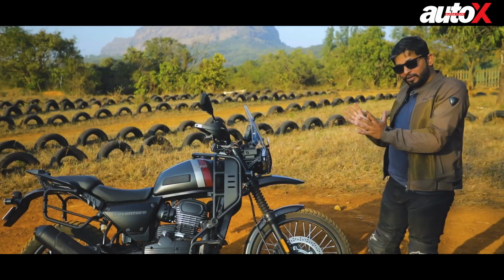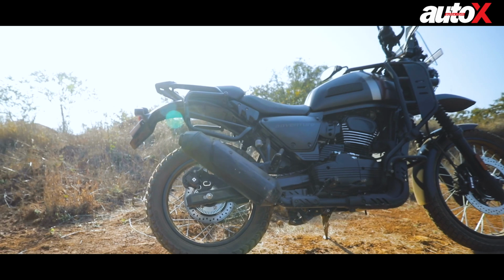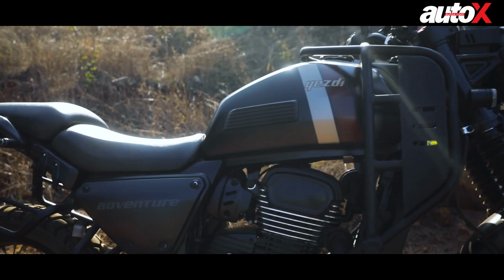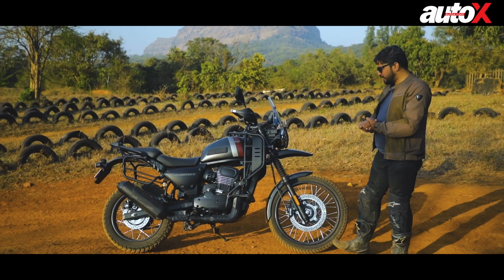Overall, I think it looks quite purposeful. It has that typical ADV look. It looks bare basics. It is bare bones. And see the kind of protection it has. Everywhere it feels sturdy. Now, in terms of quality, I don't think, again, it is up to the mark.